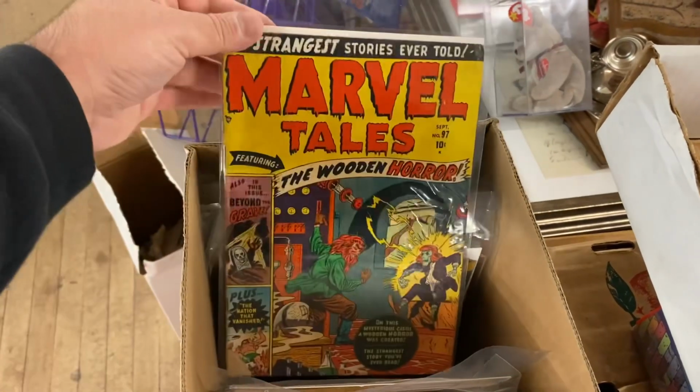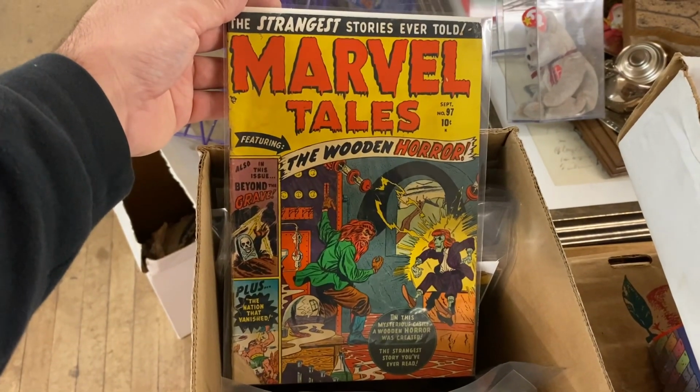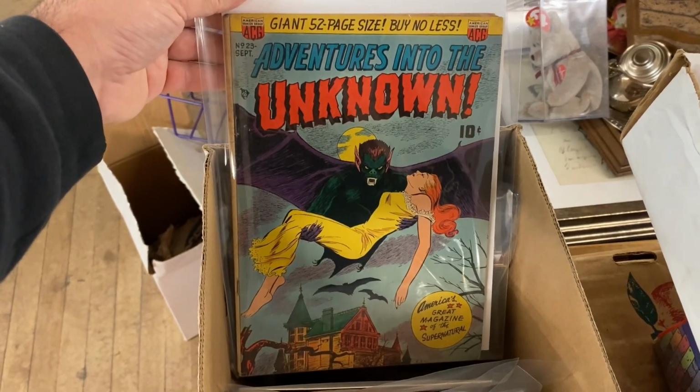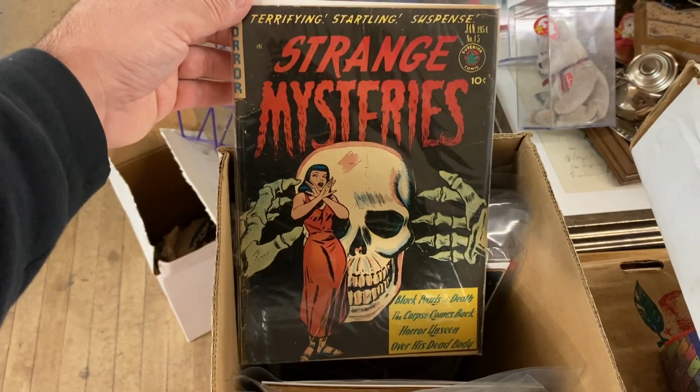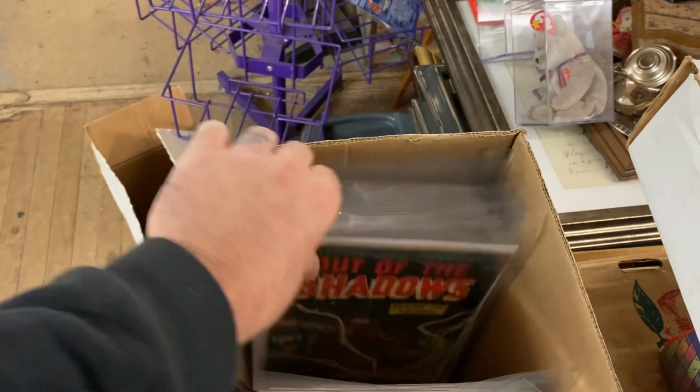So here comes all of the pre-code horror books. He had some pretty epic titles in here with some amazing covers. I actually ended up coming home with a few of them, so stay tuned for that. Take a look at these books, and then we'll go home and I'll show you everything I picked up today at AMBEEZ Toy Box.